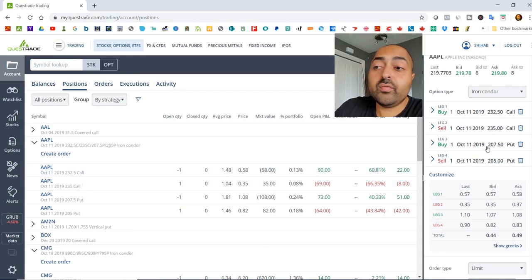Ideally, I would like for it to expire worthless, so I keep the full profit, but it's kind of risky to wait till expiration because anything can happen in the last week. I've learned that if you have a chance to close it for a decent profit, close it for a decent profit.